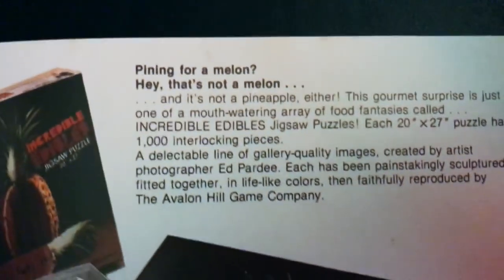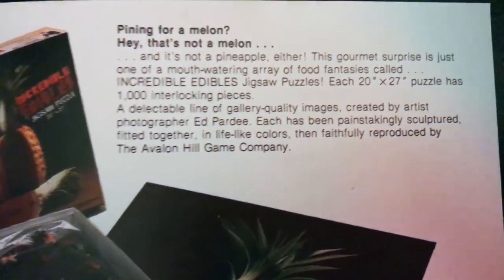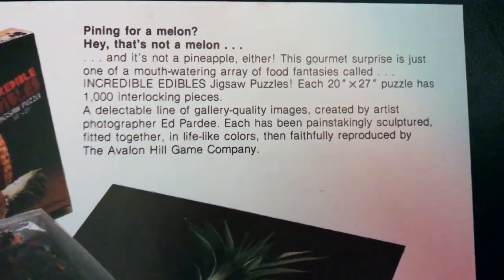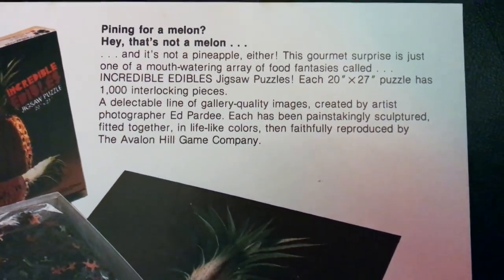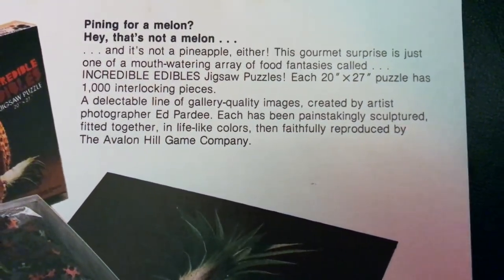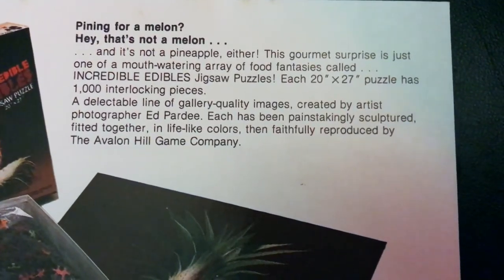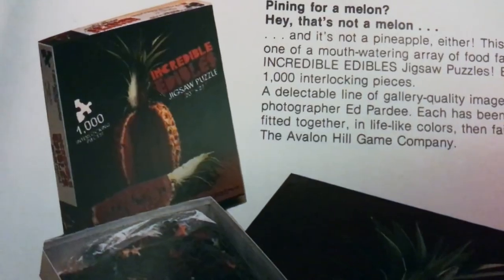And then coming to the end here with the puzzles. Here they are. Pining for a melon? Hey, that's not a melon, and it's not a pineapple either. This gourmet surprise is just one of the mouth-watering array of food fantasies called Incredible Edibles Jigsaw Puzzles. Each 20 by 27 puzzle has 1,000 interlocking pieces, a delectable line of gallery-quality images created by artist-photographer Ed Pardee. Each has been painstakingly sculpted, fitted together in lifelike colors, then faithfully reproduced by the Avalon Hill Game Company.